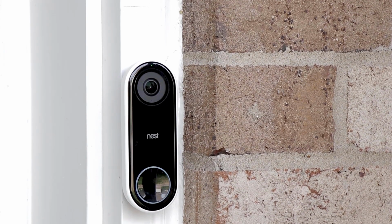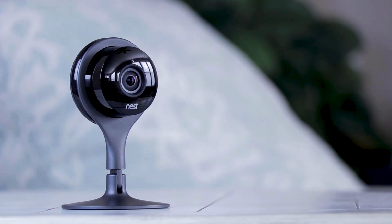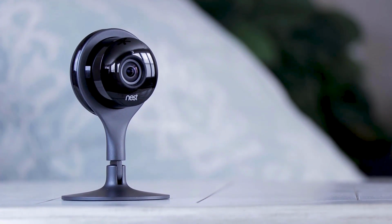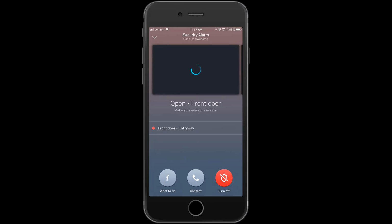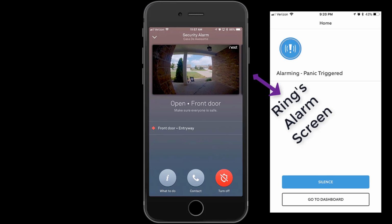If your Nest Secure detects an alarm event, it will trigger your camera to take a snapshot, which Nest will keep for 3 hours unless you pay for additional cloud storage. Also, if you open the app during an alarm event, you will be able to manage the security alert while simultaneously viewing a live video feed from your connected cameras.